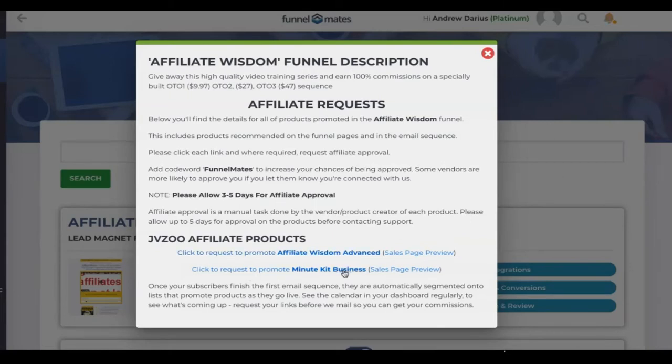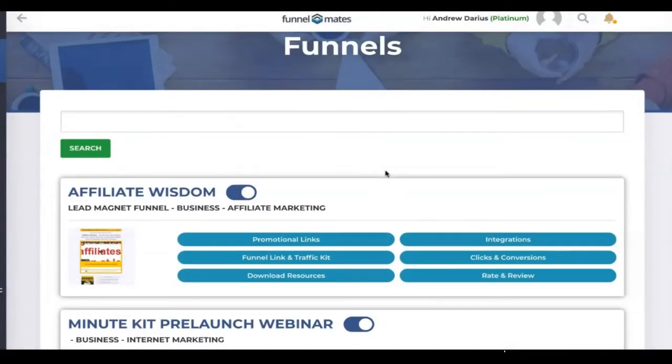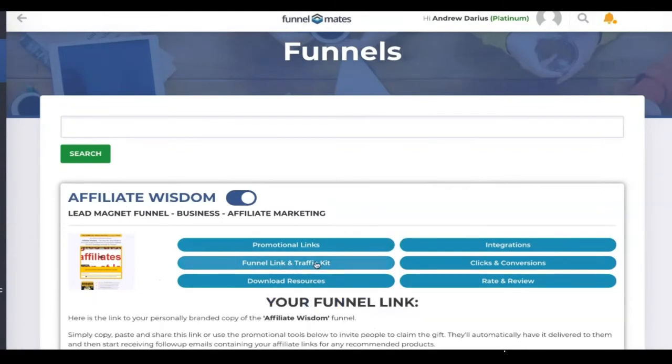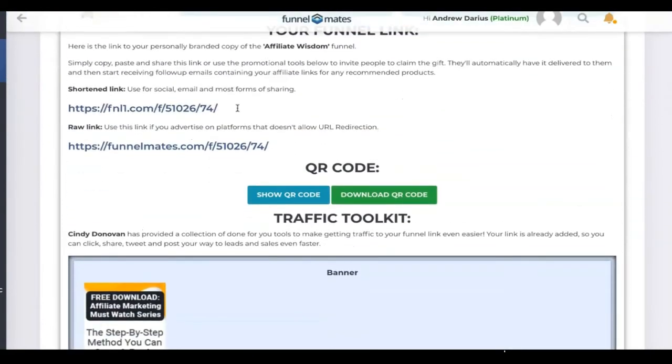That one there's just so that we can link within the email sequence for you, but you don't have to request. Anyway, when you get access to this, you send your request, and then on this funnel link and traffic kit, we've got everything here for you. This is your link that's all ready to go.